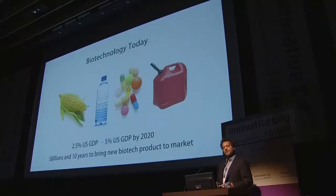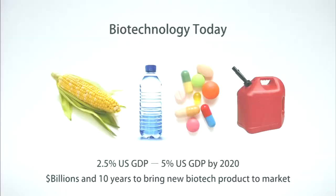Biotechnology is an exceptionally important technology. That's where we get some of the world's most important technologies, including food, fuel, medicine, and materials. When you combine these sectors, you realize that it equals about 2.5% of current US GDP, and it's expected to double to 5% US GDP by 2020. And if you look at the numbers for Europe, UK, Asia, they're following similar trends.